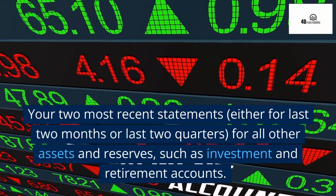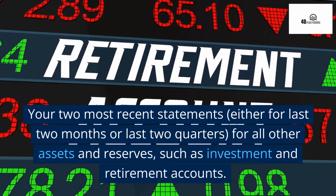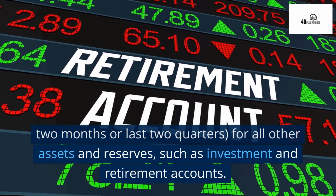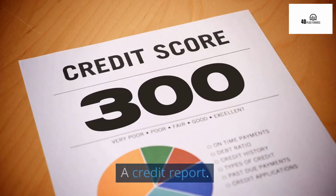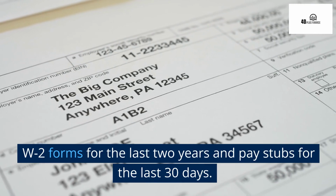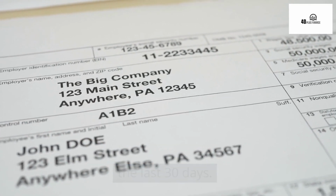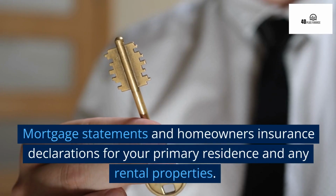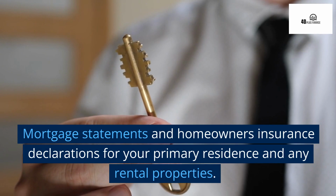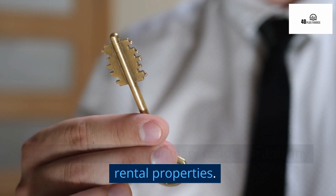Your 2 most recent statements, either last 2 months or last 2 quarters, of all other assets and reserves, such as investments and retirement accounts. A credit report. W-2 forms for the last 2 years and pay stubs for the last 30 days. Federal and state tax returns for the last year. Mortgage statements, homeowners insurance declarations for your primary residence and any other rental properties.